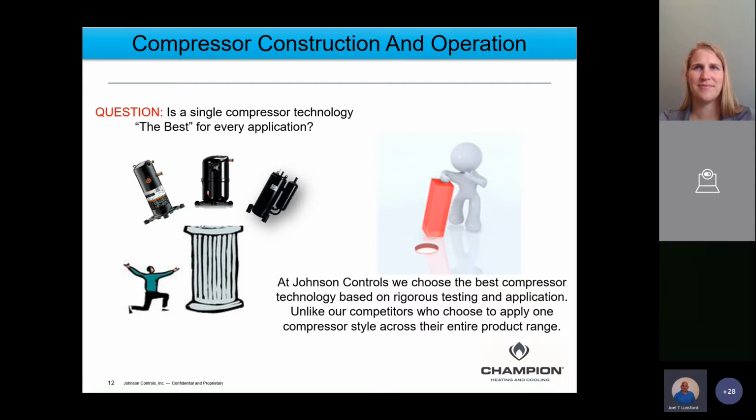Now, unlike our competitors who may choose to apply one compressor style across their entire product range. So not beating up on anybody, but the fact is what we do, we believe that we set the industry standard as far as application and training and all the different things that we do and testing and our HALT facility. We know it's important to choose the best compressor based on the technology that we have as far as SEER rating and application. So we don't just take one compressor technology and try to squeeze it into all applications, because we know that there is no one best compressor for everything. And so that's one of the things that we're very proud of here at Johnson Controls. We look at all technologies and choose the ones that best apply for the platform that we're designing.